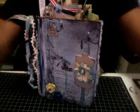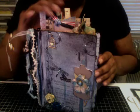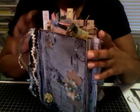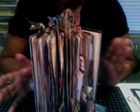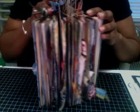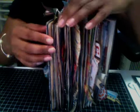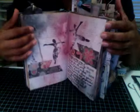I also was sure to make sure that I had tags and things sticking out the top and the side of the book because this just adds to the fun of it and the yumminess of it. So this is what it looks like when you look at it straight on. It sits on the shelf sort of like this and people are welcome to come and take a look at it. I did lots of painting and misting in here, just to show you a couple of the pages.